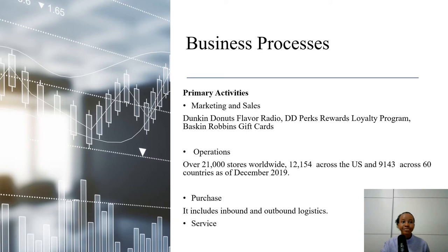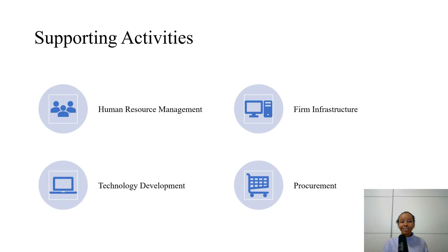The supporting activities within the Dunkin Brands include human resource management, which is the strategic management of people in the Dunkin group, and also firm infrastructure. This includes the farms, restaurants or stores, and the transport systems like the trucks, and also technological development, which includes research and development within the Dunkin brands, and also the procurement services.